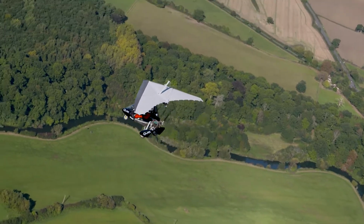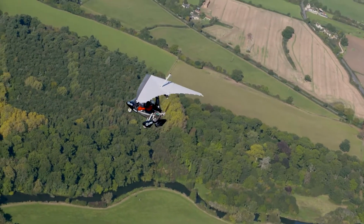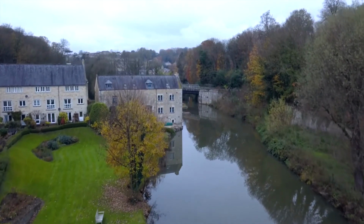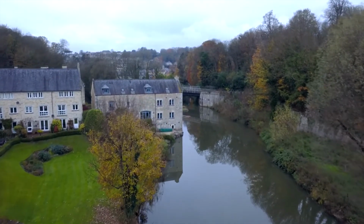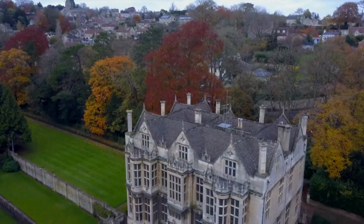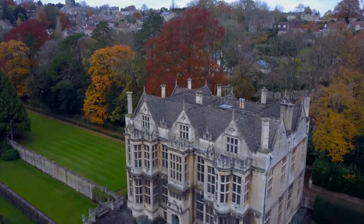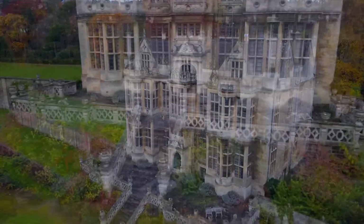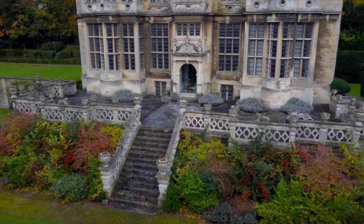We are now approaching Bradford-on-Avon and the Kingston Mill, which is part of the Hall estate. There is a very interesting engineering connection with the Hall estate. Records show that the mill was originally used for grinding corn back in the Saxon times. It then became a woolen mill. It closed after the wool trade moved north during the Industrial Revolution, when steam became the principal source of power.